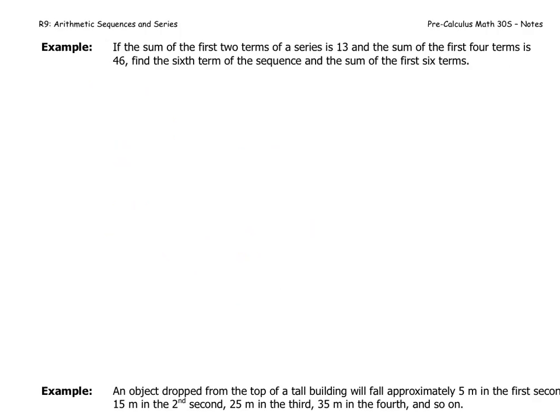If the sum of the first 2 terms of a series is 13, and the sum of the first 4 terms is 46, find the 6th term in the sequence and the sum of the first 6 terms. Essentially, we were given 2 clues about this series, and we want to find something else about it. So we really need to establish what the pattern for the series is. The 2 facts we know are that the sum of the first 2 terms is 13, and the sum of the first 4 terms is 46. That's pretty straightforward. We also have a formula, by the way, for the n sums.